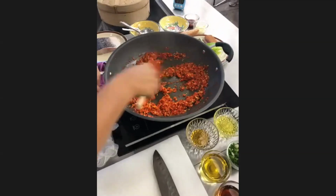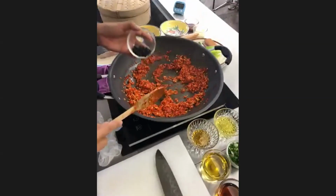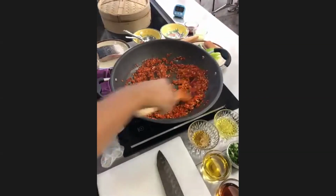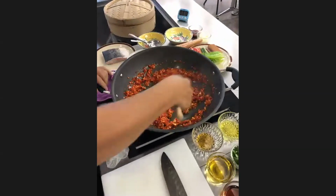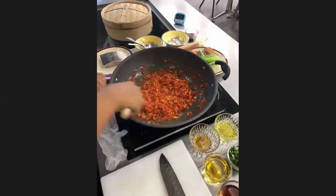Okay, next step, we add in some preserved black bean. Just a little bit to bring out the flavor. Black bean, is it 豆豉? 豆豉, 黑豆豉. That one is very good for steamed fish.